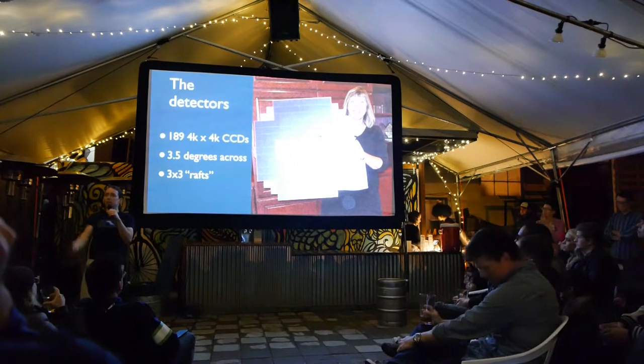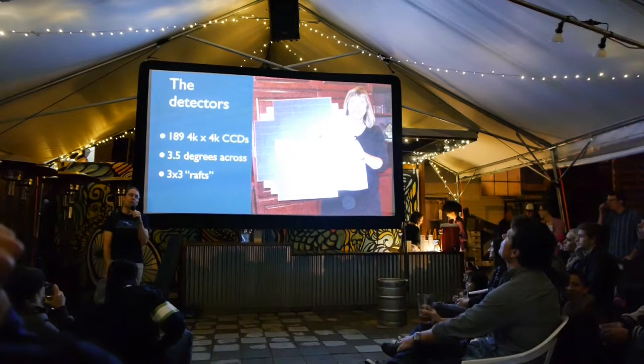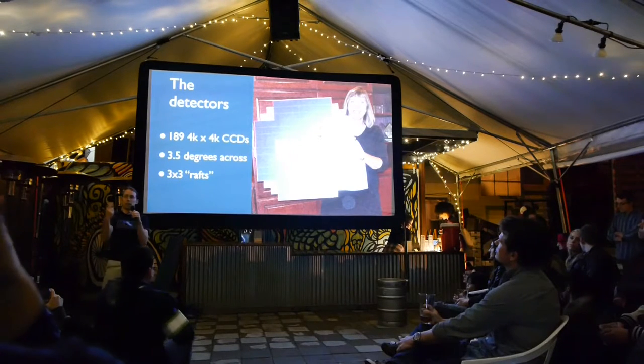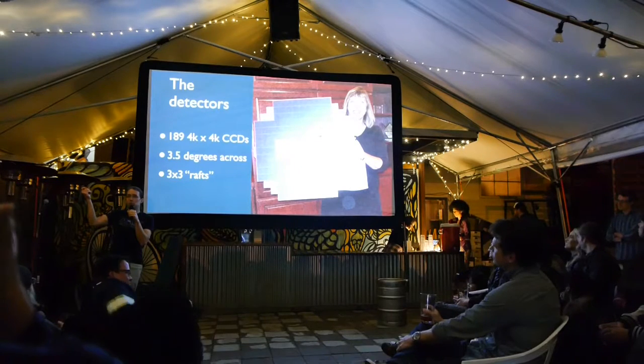What's a CCD? A CCD is a charge-coupled device. It is a detector that every time a photon hits it, it records that photon. And if you have a cell phone with a camera in it, you may well have one.